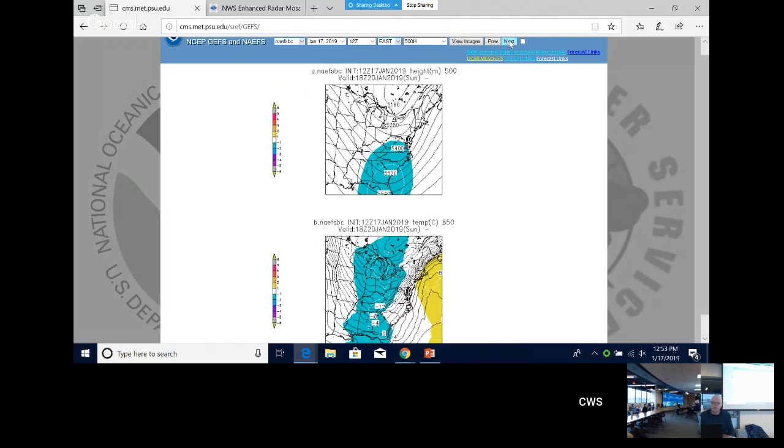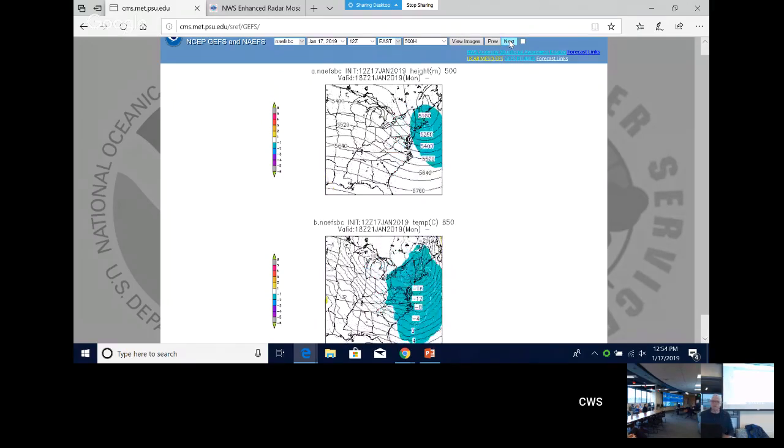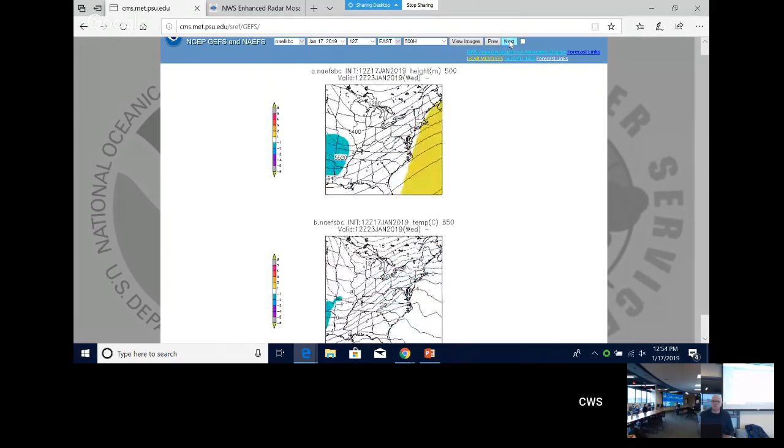And you can see even in the mean in this model, a -20 to -22 line goes through us 6Z Monday morning. So they all agree that there's going to be one heck of an Arctic shock. It's just going to be very short-lived, because it's a very small amplitude wave. And then it shows the next system coming for the middle of the week.